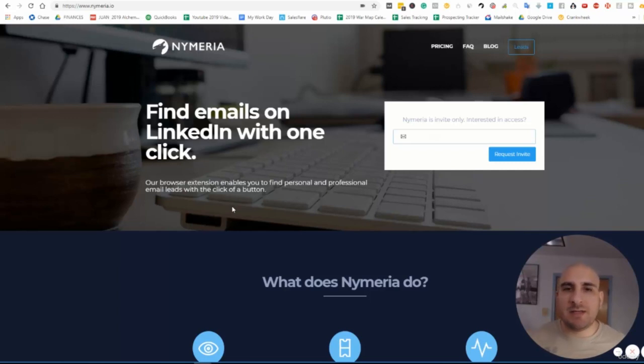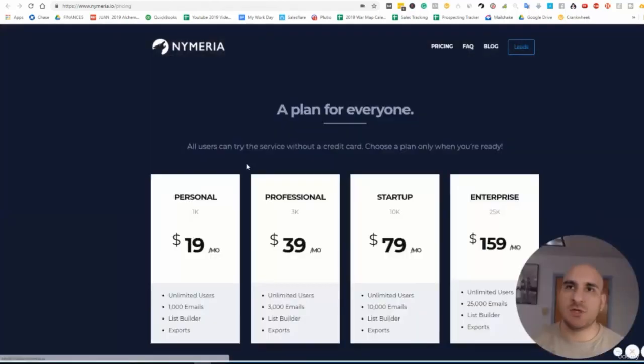Now, their setup is a bit different. You go to LinkedIn and you pull up emails. You're not able to put in a domain like the other one, I think it's Mail Hunter, where you can. This one's strictly for LinkedIn, but I want to show you just how powerful this tool is. We've been using it for quite some time. Here is the plan: you can get 1,000 emails for $19 a month, 3,000 for $39 a month, and so forth. Let me show you.